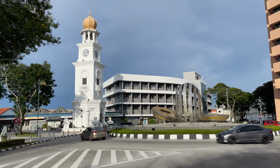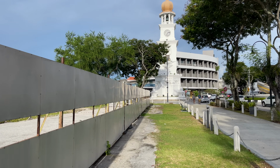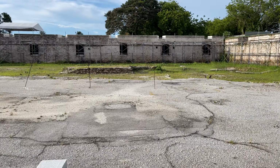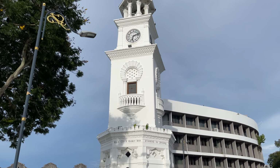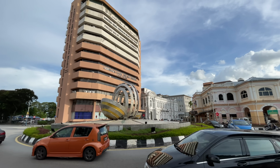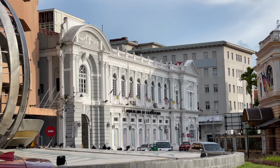I just arrived at Fort Cornwallis, and just in front of me, actually behind me because I'm facing that way, is the Queen Victoria clock. Unfortunately, the fort itself is under renovation, guys, so I will try to show you as much as possible from outside. This clock actually looks pretty impressive. Also very interesting is that there are so many clocks in Malaysia, but this is all thanks to the colonial era, guys. Every country has a different story. And wherever you face your camera or your eyes, there are colonial architecture buildings everywhere, guys.